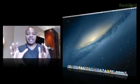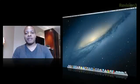So anyway, guys, that's just a quick little walkthrough of Mountain Lion. I know I didn't cover every single feature, but these are some of the main features that I've been looking at in my few days of using this.